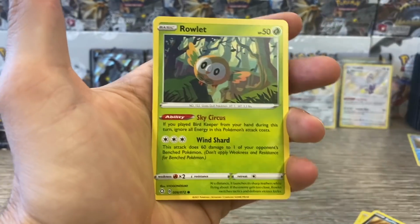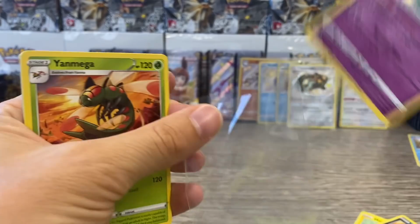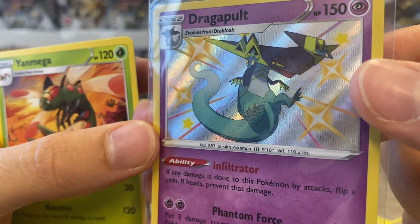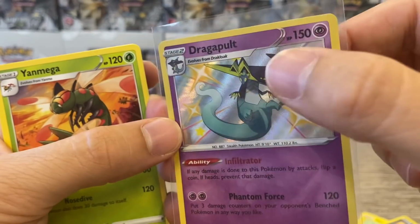Chitor, Morpeko, Koffing, Grossifer, Roller, Dragapult. Nice. Yeah. That's a great looking Pokemon, I love that. Baby Shinies are flooding through now. Newt Trio, the chicken calls this one. Newt Trio? Yeah, three newts.